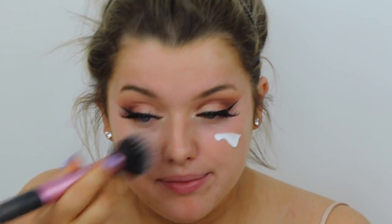But I am just going to apply this. The one thing I noticed, the first time I used it, it literally just went everywhere. So keep it close to your skin, and it comes out quite quickly, so be careful. But just a few drops of this without it looking concerning. I'm just gonna buff that into the skin. It smells so good, really good.